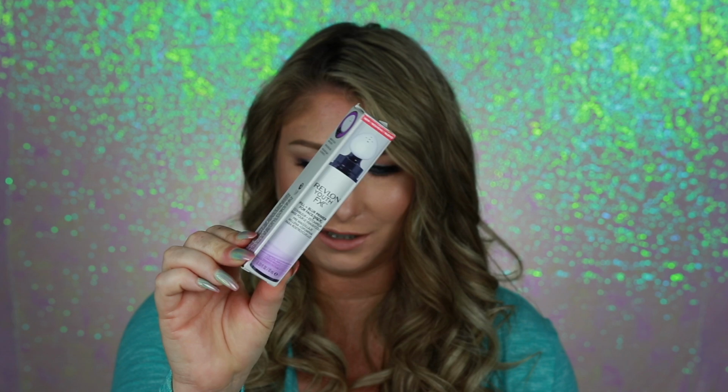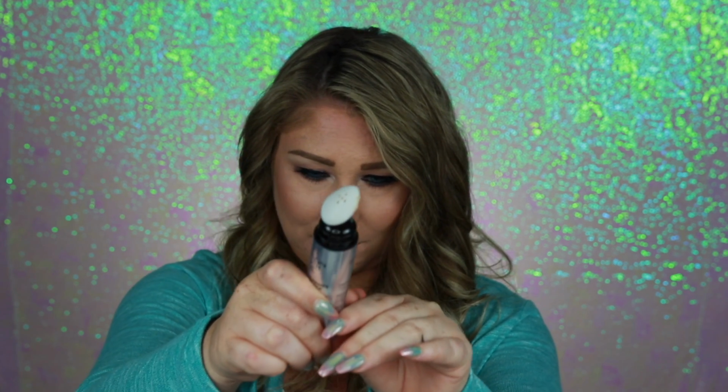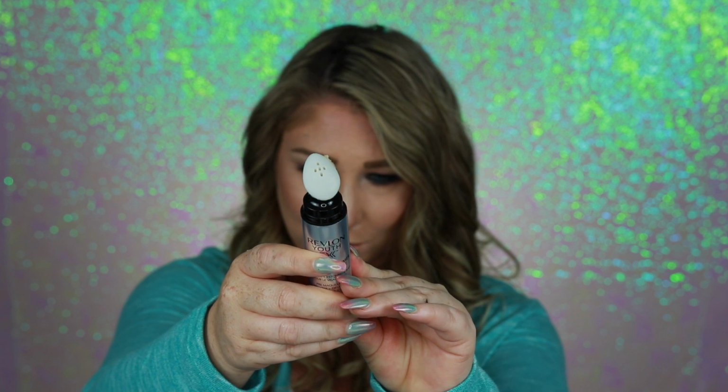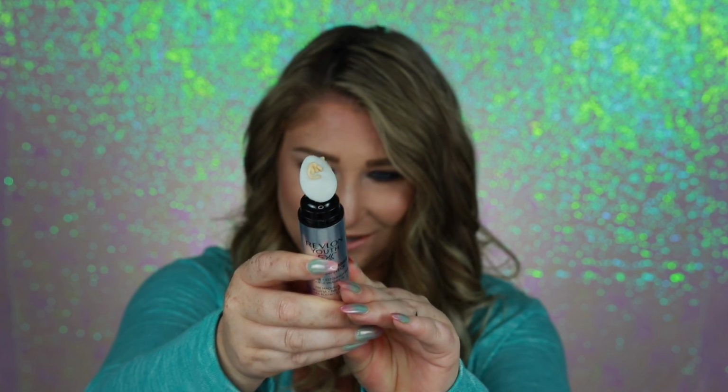And I saw that Tati just reviewed this, and she did an amazing review and hit the nail right on the head. This is so thick, and the moment I looked at it, I thought of a Play-Doh spaghetti maker. Because you pull up the top, and it's this hard applicator, and you push it up at the bottom. I'm going to see if I can get my camera to focus on it. But when you push it, it comes out so weird, and it's really thick. You put it on and it's almost chunky.